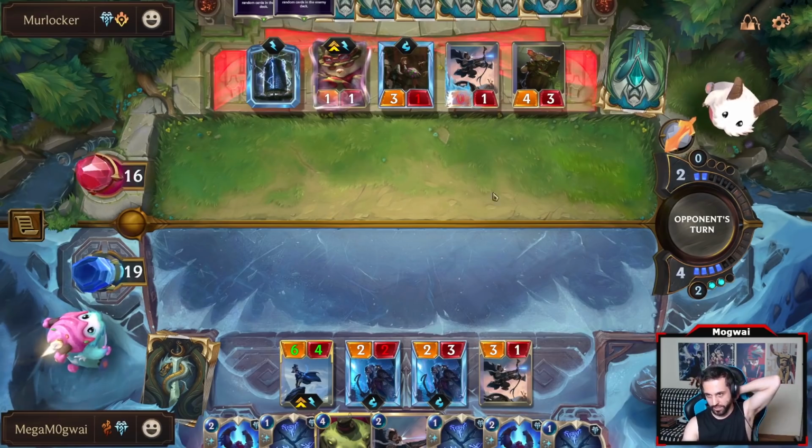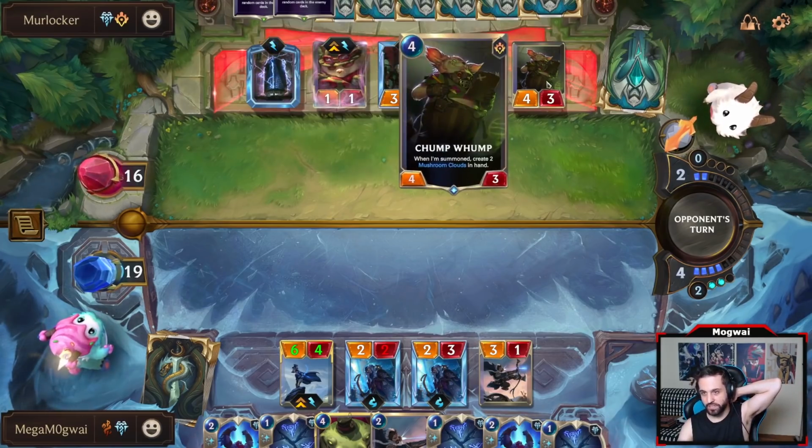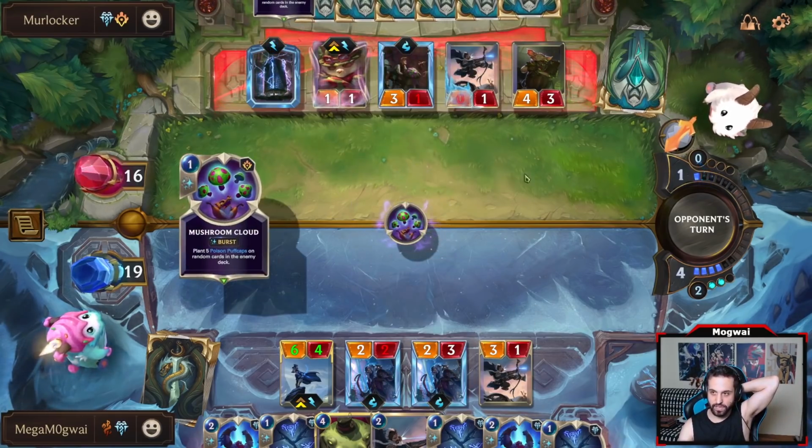So we're gonna play this Iceville Archer here. We're targeting the opposing Iceville Archer because we want him to attack with this chump one, because we would be very happy to have this trade happen right here.